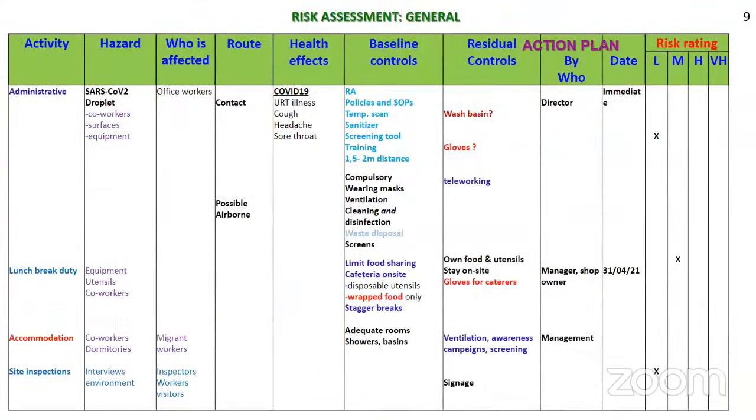So these are just general assessments. I just wanted to highlight here for administrative, although it is in the offices, it's not in the plant, we may think the risk is low, but there may be risk as well. So there is risk actually.